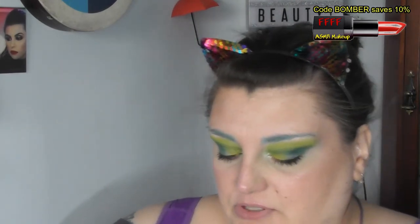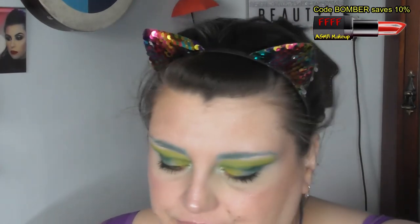It was showing up as £33 on their website, marked down to £21. And I'm like, that's a little bit steep for a lippy. But, you know, I've paid more. Hourglass.